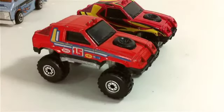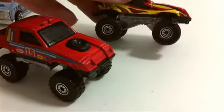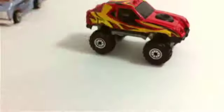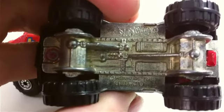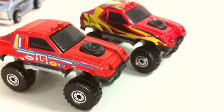Let's move him back. This one is much older, I believe, than this one. And I'll get a pic of the bottom on these. Oh, that's upside down for you. I don't remember what this was called. This was the last one I did. And I know I've done these in other videos. They tend to show up a lot. They were a popular car, and I don't remember what it was called.